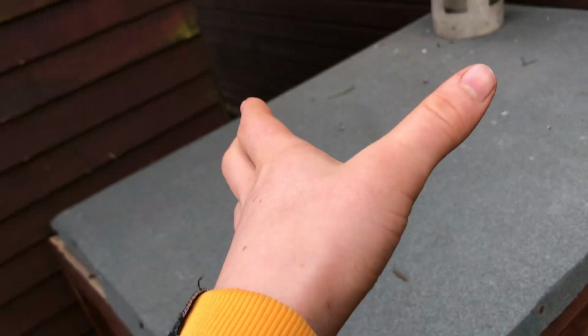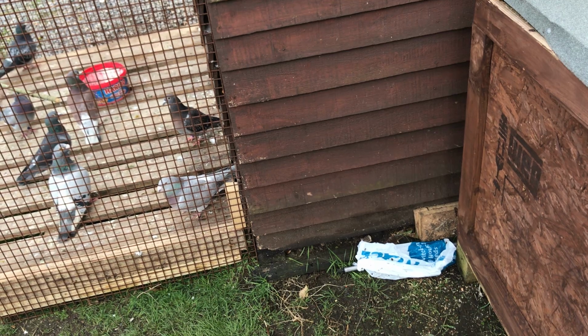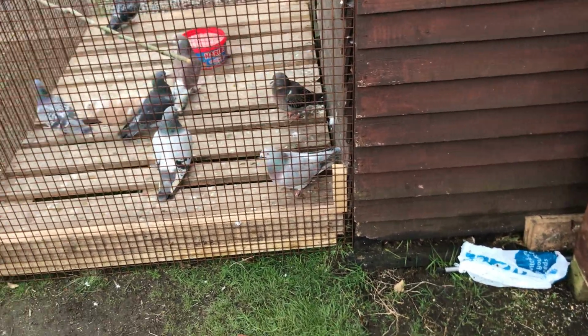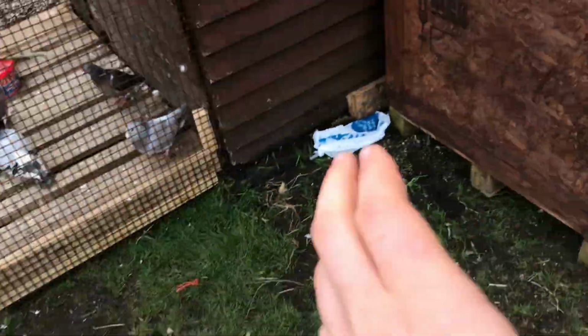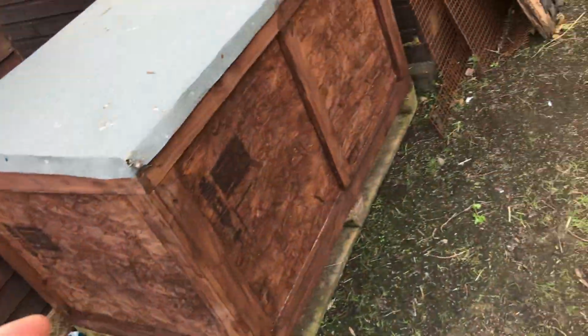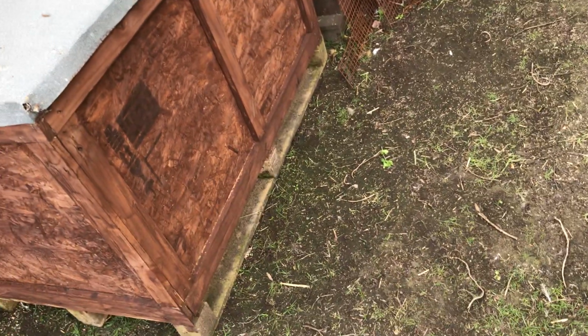But if I was thinking about putting the loft over here, and then having the door here, and then the window would be over there. But then they have to do a much bigger loop, you know. I want to put this loft somewhere where it would be easy for the birds to spot.